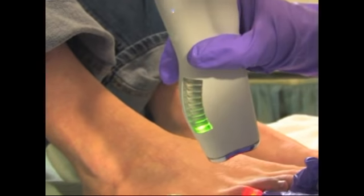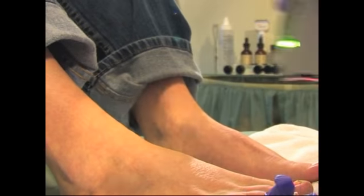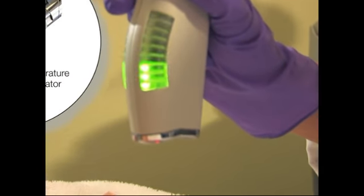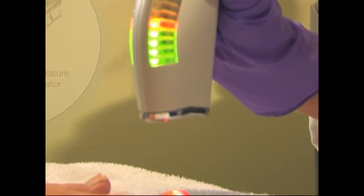I do explain to them that many times it varies based upon their ability to tolerate the heat that is produced. We also use the handpiece itself for clinical monitoring of the temperature. And by using the color-coded scale, we are able to easily see the approximate temperature we're at, so we stay within the proper parameters.